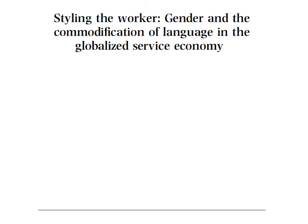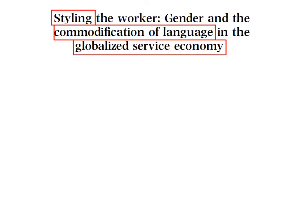So this is what I recommend you write down, again, on that very early set of notes that you've begun to take. So, like many journal articles, there are often also key words. Styling, commodification of language, and globalized service economy, that you write down on the piece of paper, and you make sure that by the time you've finished working with the reading, you've understood what these are, because the author herself has told you these are the single most important notions or concepts or ideas that my paper is about.